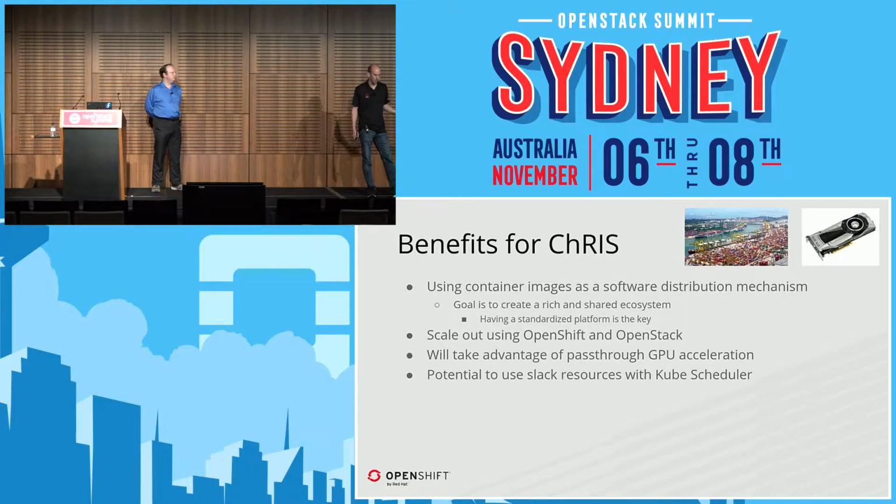Performance just because you can start containers a lot faster than you can start VMs. And then from a distribution point of view, using Docker images to be able to distribute everything is a really great system. What the goal really of the CRIS project and the MOC here is, is to be able to sort of democratize the space of what it means to do image processing.